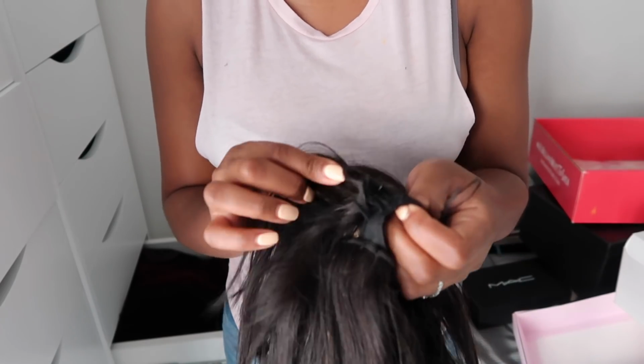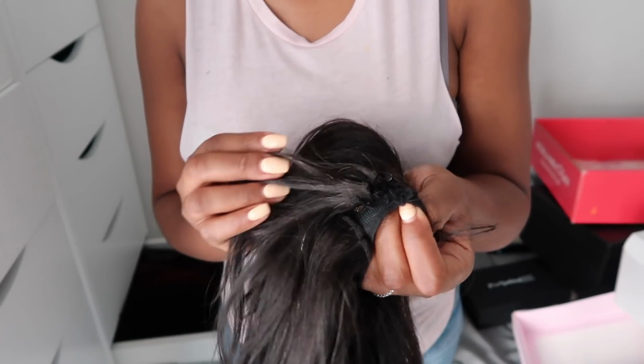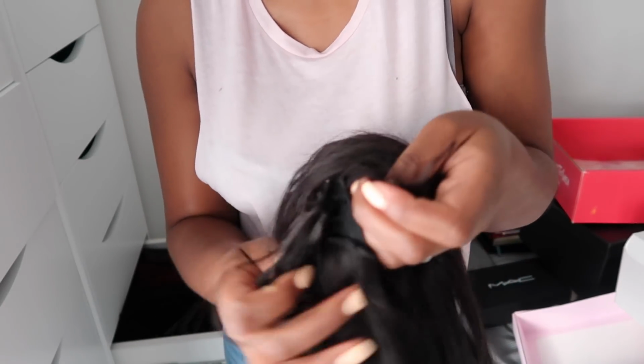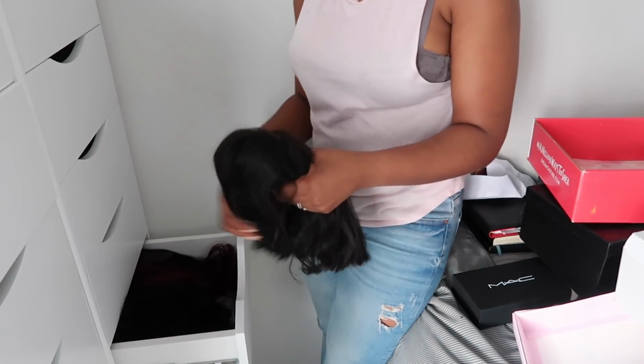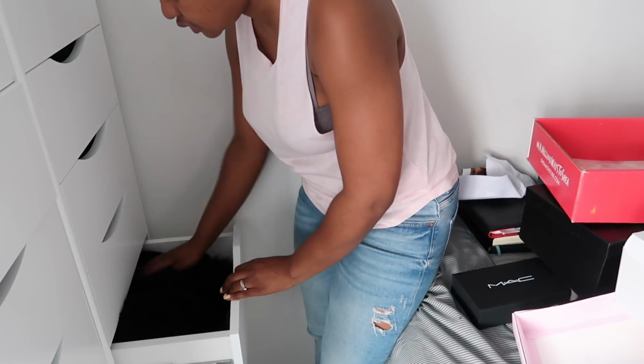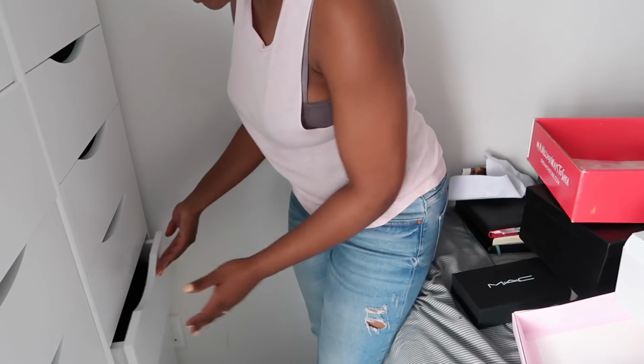This I bought from an Instagram boutique. But yeah, you know, ish happens. That's what happened to it. It kind of broke and then it just looks nasty. I don't wear it actually at all. I forgot I even have it. So I'm gonna actually put this one here. I've got to find a net for it as well.